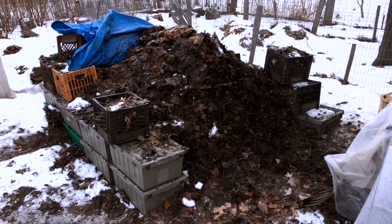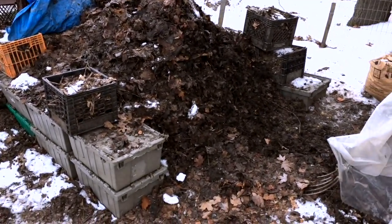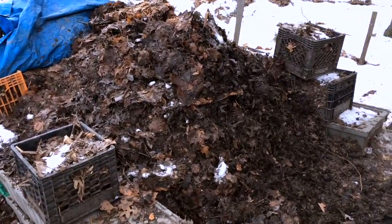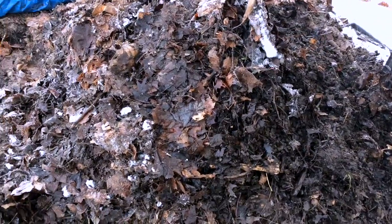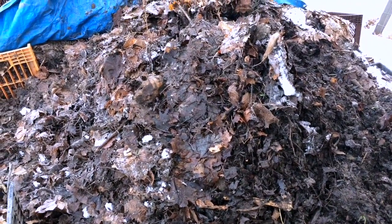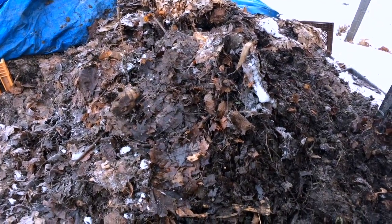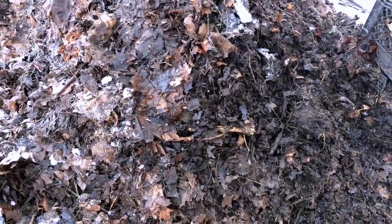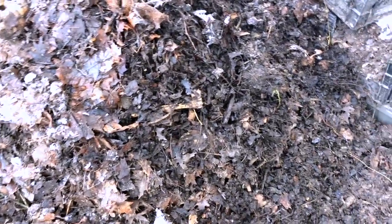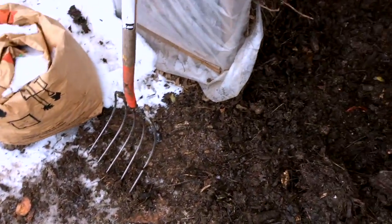So I moved this material out of the high tunnel yesterday, and this is very hot, active compost. I bulked it out with more leaves to add some more aeration and a little bit more carbon to try to help get it to breathe and be a little bit more balanced compost. That's about a truckload worth that needs to come out sooner than later.